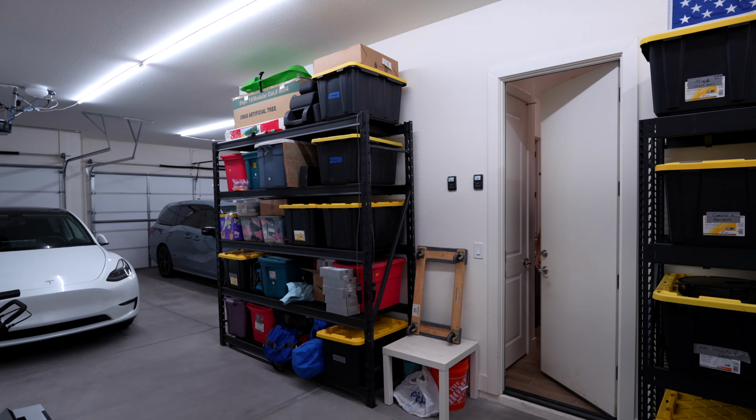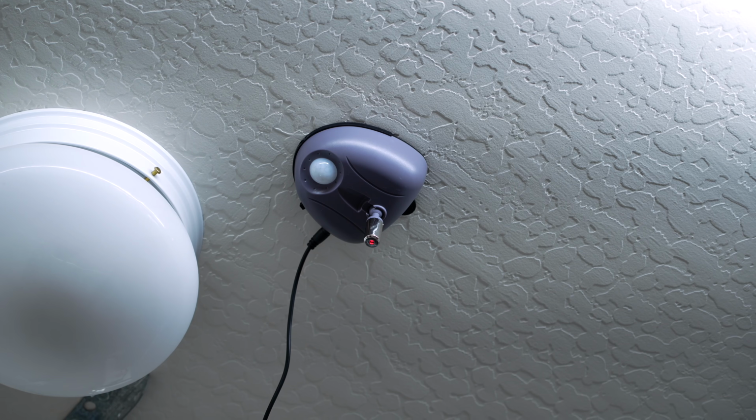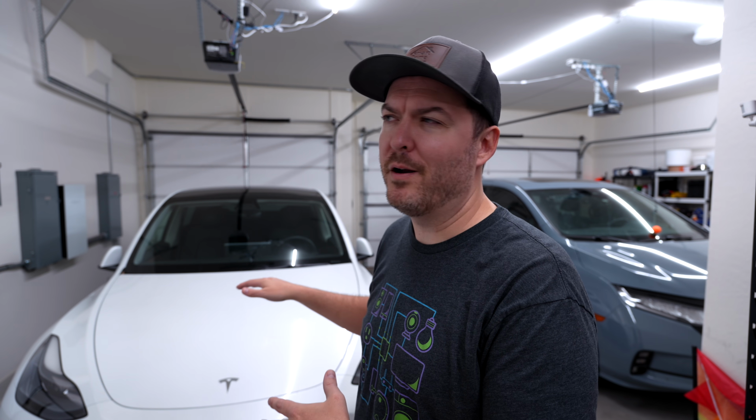One is I can turn the ceiling lights on and off since the lights are just dumb lights plugged into the smart outlet. Another is a laser to help me park perfectly, which the Kasa Power Strip will kill power to when I'm not pulling in my car. That way the laser doesn't shine in anybody's eyes. I don't need my smart home blinding my kids.